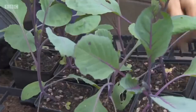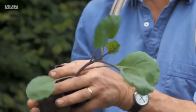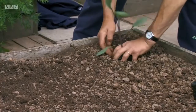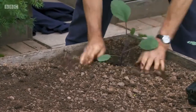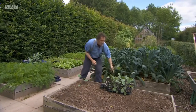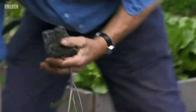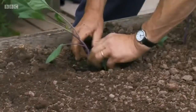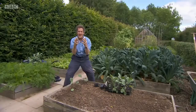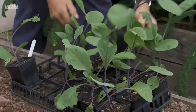So we're planning ahead. When you're planting cabbages, you've got to think about spacing. The closer together they are, the smaller the cabbage will be. And it's very simple, just pop it in and firm it in well. All of the cabbage family you should plant really firmly. And that's to stop root rot, because they're going to get heavy. And you want those roots to be in the ground and to act like guy ropes holding it. Otherwise, they flop all over the place.